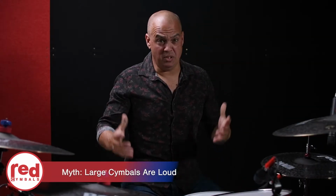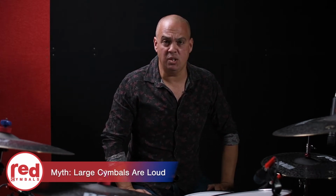One of the first myths, which I touched on a little bit earlier, is that large cymbals are loud. If you're playing in a loud band, you should have big, large cymbals, and that's the way to do it. It's not necessarily the case. Quite often it's about the frequency that the cymbal's producing. If you want to actually cut through music, sometimes smaller cymbals are better. It's all about the style of music and what you want to achieve from those cymbals.